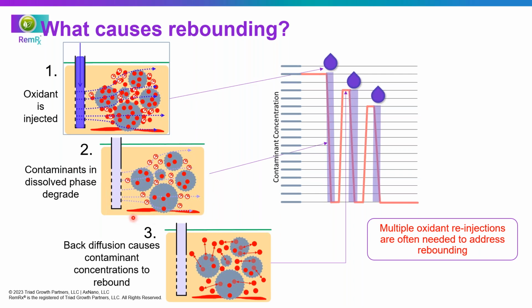And then as your oxidant is completely consumed, either through reaction with your contaminant or non-target species, such as natural oxidant demand or things like that, then the contaminant, these little red dots that were stuck on the solid particles, then desorb back into the dissolved phase. This could also happen not just from desorption from soil, but also from dissolution from NAPL phases as well. So the best way to deal with it, as I said, is to do reinjections.